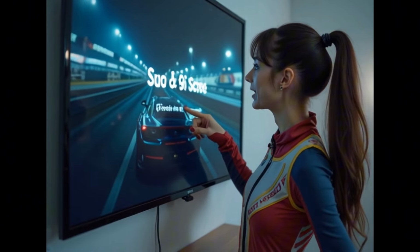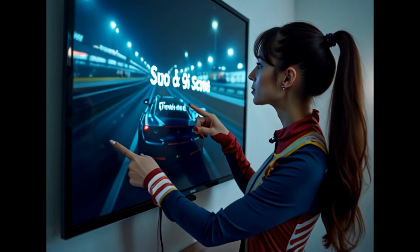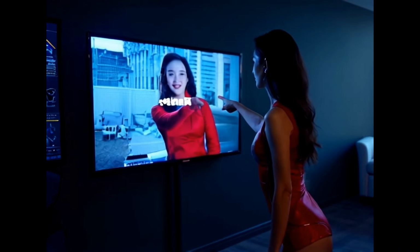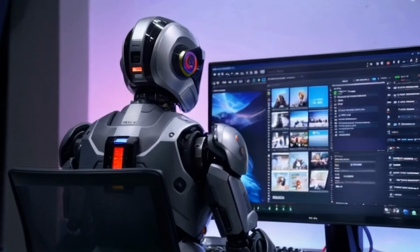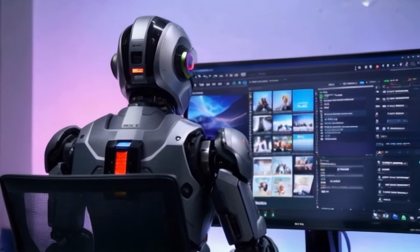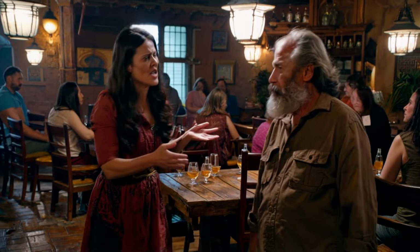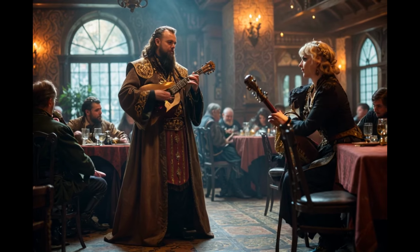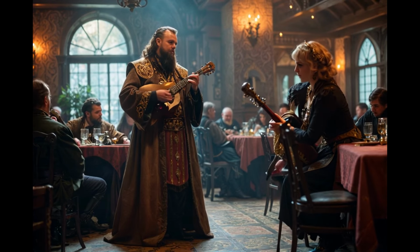Okay, so, ready to dive into some seriously cool AI video editing tech. Cool. We're looking at some research papers today, and let me tell you, the future of video editing is going to be wild. It's amazing to see AI go beyond just creating videos. Now it's like actually manipulating existing footage in ways we never thought possible. It's like straight out of sci-fi, but it's real.